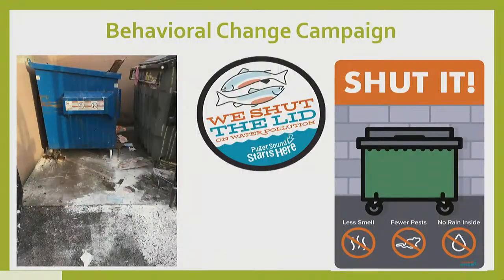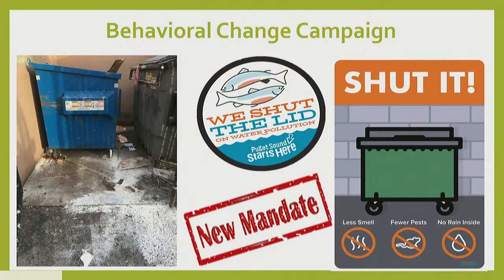And then the behavioral change campaign. It's part of our education and outreach, but it's a new mandate within that program where we now have to determine a behavioral change that's important to Kent. And we have to say why we have identified that, develop a program, implement the program, collect data on that program to see if it's effective or not, and then report that out to Ecology and let them know, is this effective? Is this something we're going to continue to work on? Or do we want to go with a different campaign?